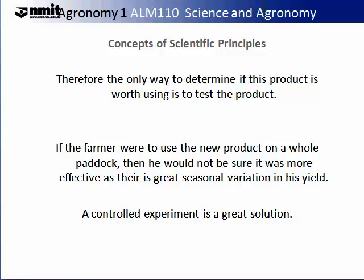Therefore, in the example I have just stated, the only way to determine if this particular product is worth using is to test the product. If the farmer were to use the new product on a whole paddock, then he would not be sure whether the effect was due to the seasonal variation on yield or if it was due to the product. A controlled experiment is a great economic solution. It also allows you confidence in the observations that you are seeing.